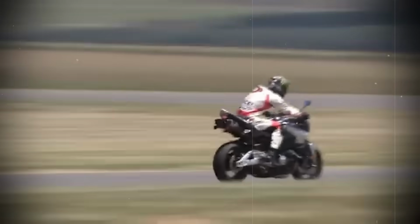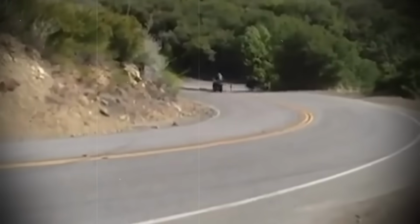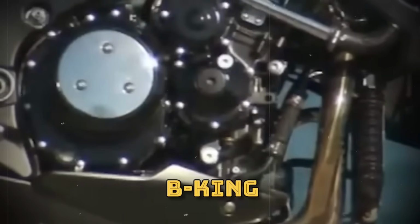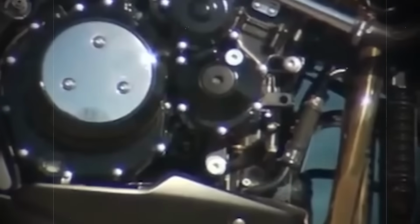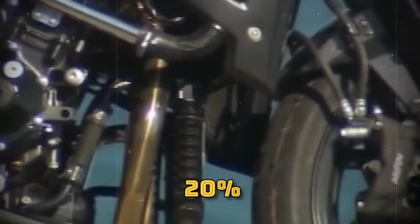The Bee King was so poorly received that Suzuki discontinued it after just 3 years, making it one of the shortest production runs for a flagship model from a major manufacturer. Today, they occasionally appear for sale, usually by owners who finally realized that having the biggest engine doesn't actually translate to having the most fun. The Bee King is the perfect bike for someone who wants to tell everyone how fast their motorcycle is, while secretly being terrified to use more than 20% of the throttle. It's the motorcycle equivalent of buying a supercomputer to check your email. Impressive on paper, ridiculous in practice.